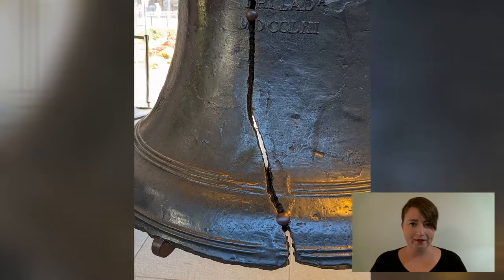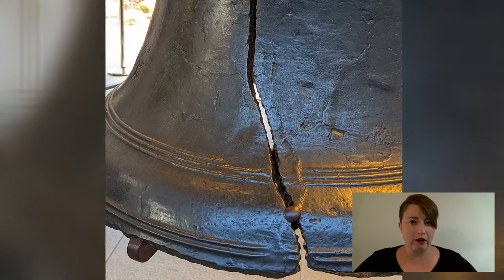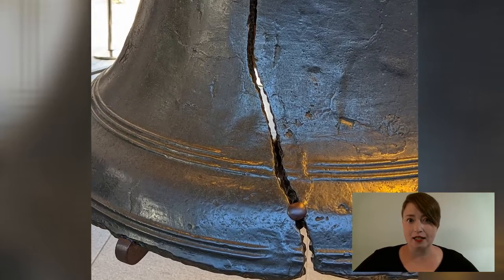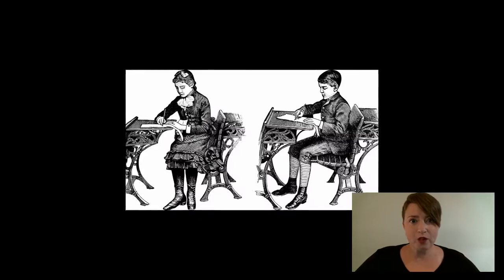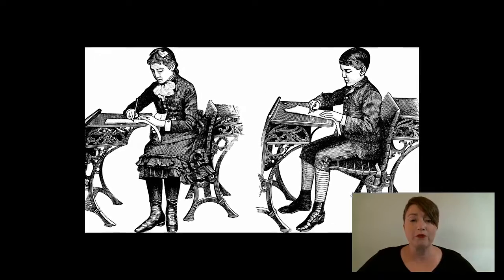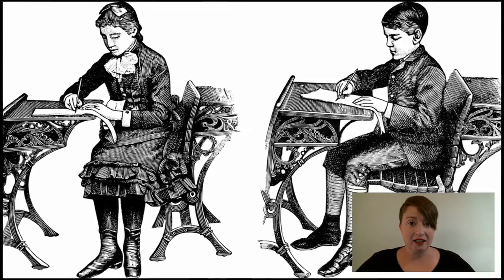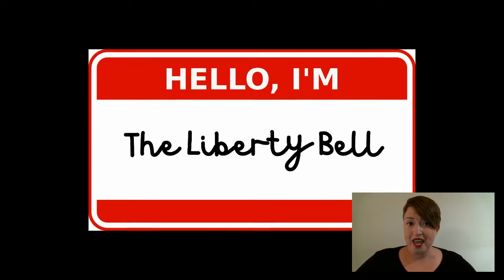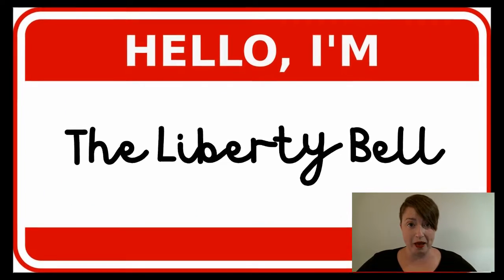Fact number one: the Liberty Bell was cracked when it was moved and hidden during the Revolutionary War, and that giant crack in it is the damage that remains. Fact number two: 500,000 school children brought the Liberty Bell to San Francisco, California in 1915. Fact number three: it wasn't always known as the Liberty Bell, but originally was called the State House Bell. So hang around to the end of the video to find out which ones are true and which is the lie.